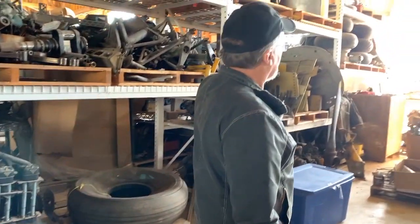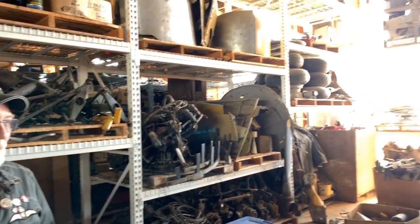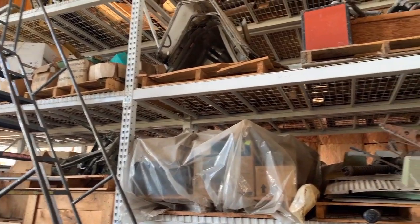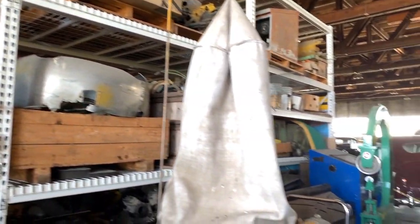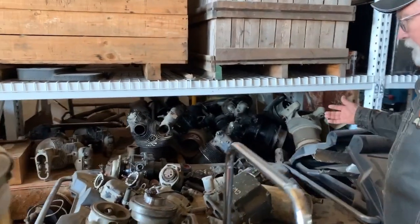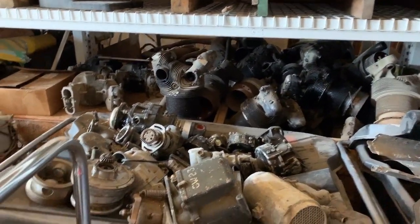If you just do a 360, Mike, and it might look like junk to the untrained eye, but it's the raw material for us to restore aircraft. It's lots of fun. Look at all the airplane cylinders, Jacobs engine cylinders.